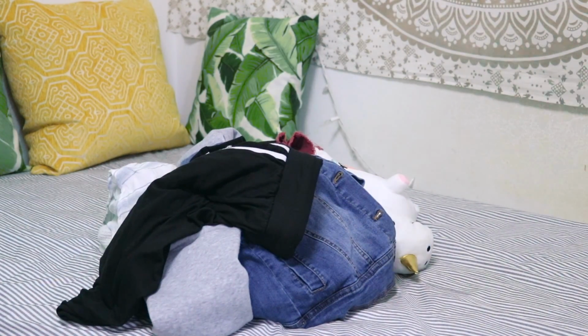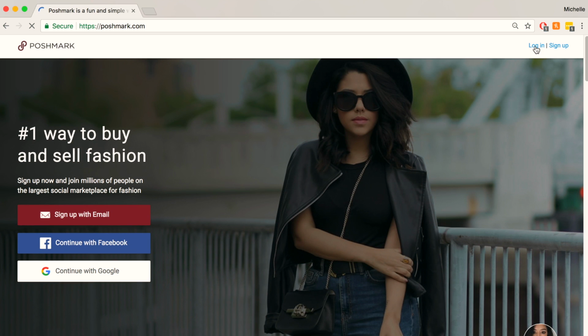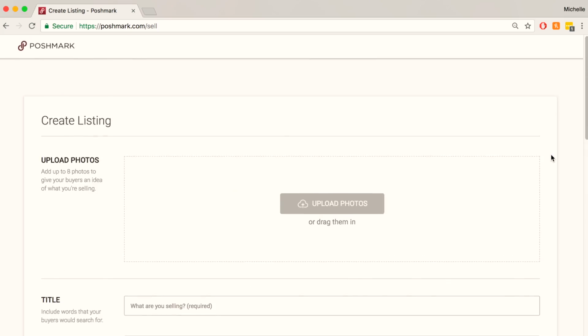Every now and then I would just go through my closet and have a purge and think, okay, if I haven't worn this in like 6 months or even touched it, then it has to go. The app is really simple to use as well. All you have to do is take a picture of your clothes. You can put it up on the app, or they even have a website where you can upload and type out all the descriptions and everything from your computer, which I think is a lot easier than on your phone. Set the price that you want and then share it for everyone to see. So now let's get into some of my tips and tricks for selling on Poshmark.